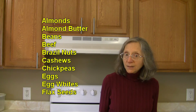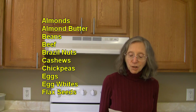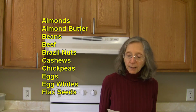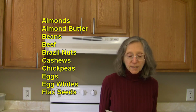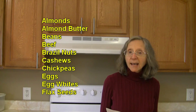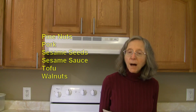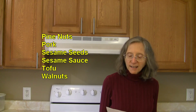In the protein category, including legumes, nuts, and seeds, almonds go well with buckwheat, almond butter, beans in general, especially black beans, beef, Brazil nuts, cashews, chickpeas, eggs, and also egg whites, flax seeds, pine nuts, pork, sesame seeds, sesame sauce, tofu, and walnuts.